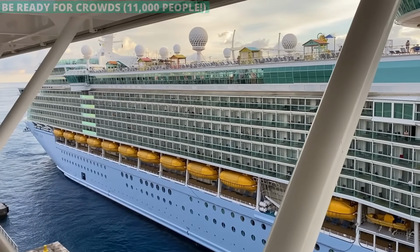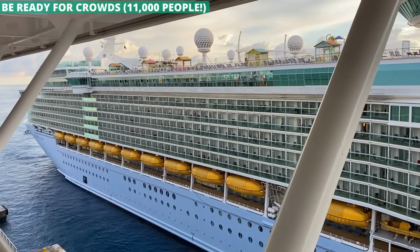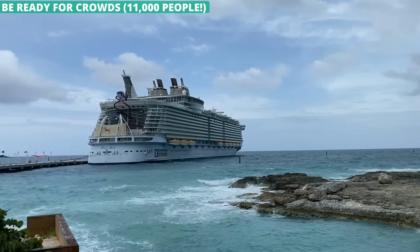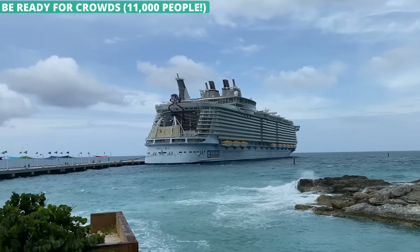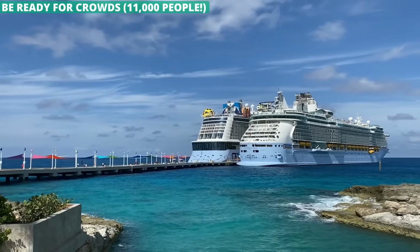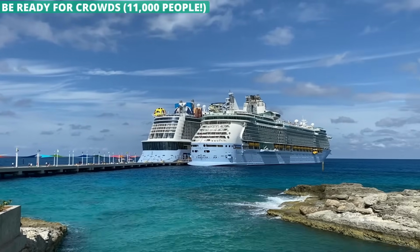CocoCay is a hit among passengers and Royal Caribbean. These days, more than half the cruise line's sailings visit the island. Royal Caribbean said that they average about 11,000 people a day, and they plan to add more capacity with a new section opening soon. That means there are usually 2 large ships visiting on any given day.